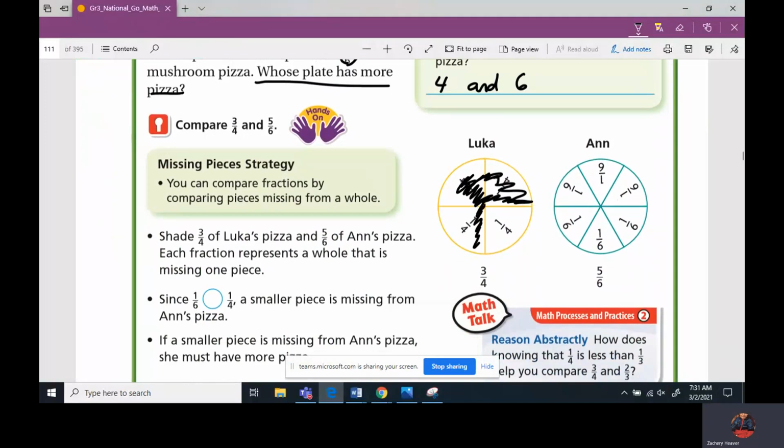He only ate 1 piece. And look how much he has left. Now we have to shade in 5 out of 6 of Anna's pizza. And look how much she has left. Look at that one little piece.